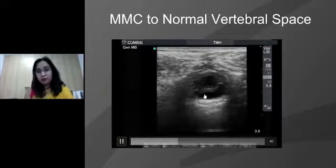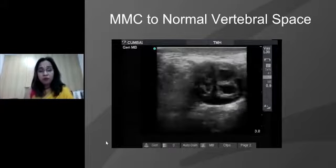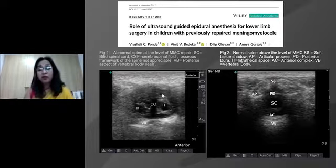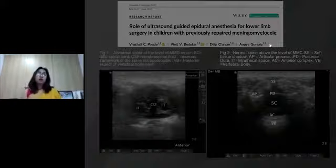So this is an abnormal area, and you move up and down and pick up a normal area, which is as follows. So we could leave the abnormal area totally aside, and we can pick up a normal looking interspinous space or intervertebral space to work in and put the epidural catheter. But may I say that it still remains a precarious job.